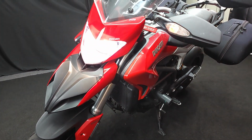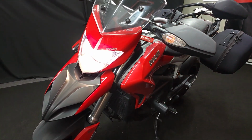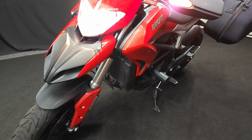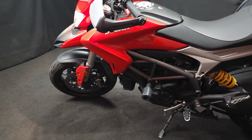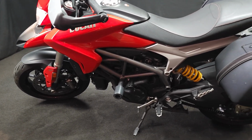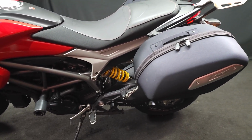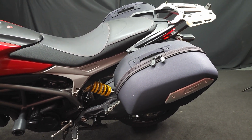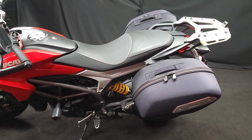Let's take a look at our 2013 Ducati Hyperstrada. If you're a Ducati enthusiast, the 2013 Ducati Hyperstrada is a dream come true. Designed with a perfect blend of sportiness and touring capability, this motorcycle offers an exhilarating ride with the comfort needed for long journeys. With its aggressive stance and iconic Ducati styling, the Hyperstrada is a head-turner on any road.